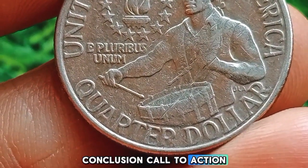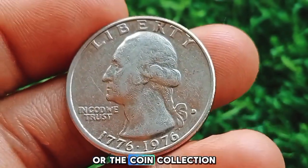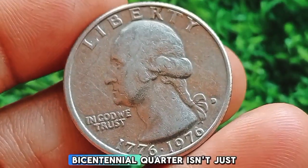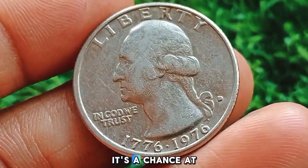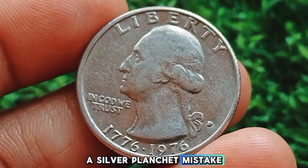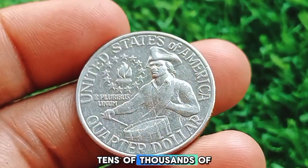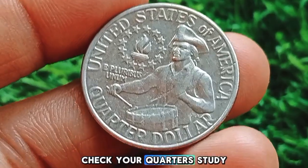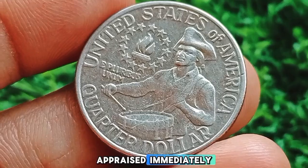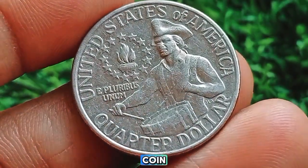Conclusion, call to action. So, what are you waiting for? That loose change in your drawer or the coin collection you inherited could be hiding a gold mine. The 1976 AD Bicentennial quarter isn't just a piece of history, it's a chance at life-changing money. Whether it's a rare mint error, a silver planchet mistake, or a pristine MS68 gem, these coins are real, and they're selling for tens of thousands of dollars every day. Check your quarters, study them closely, and if you find something special, get it graded and appraised immediately. Who knows? The next record-breaking auction might feature your coin.